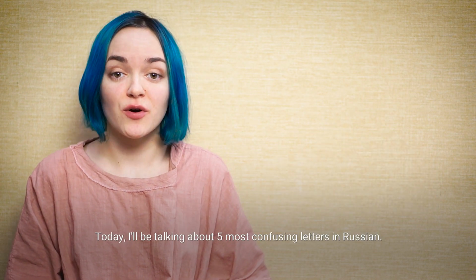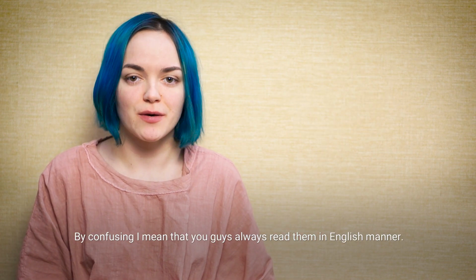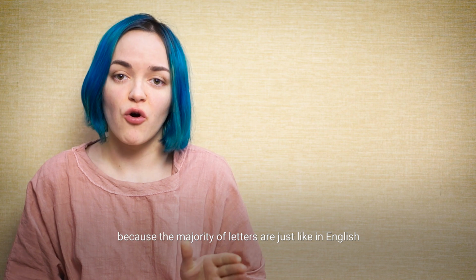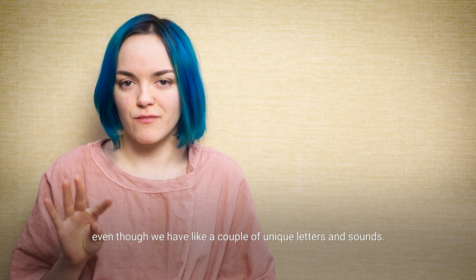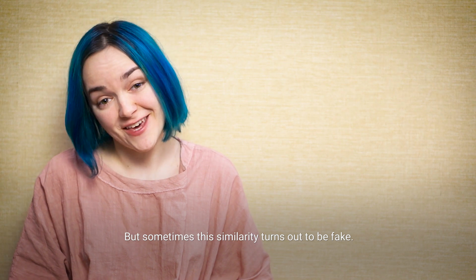Today I'll be talking about 5 most confusing letters in Russian. By confusing, I mean that you guys always read them in English manner. Russian alphabet is actually quite easy to get used to because the majority of letters are just like in English, even though we have a couple of unique letters and sounds. But sometimes this similarity turns out to be fake.